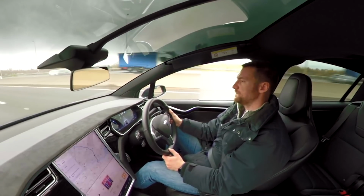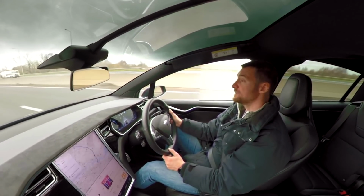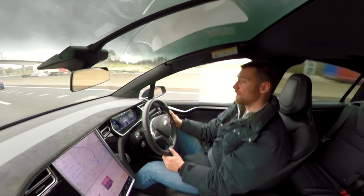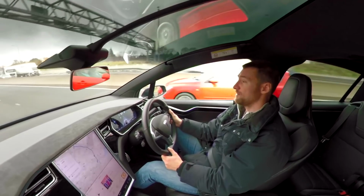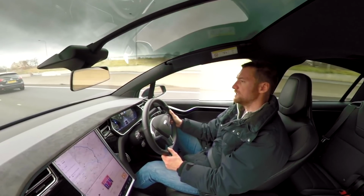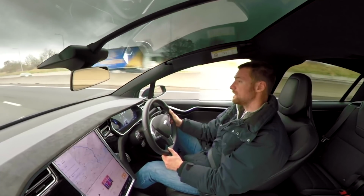In terms of the way it goes around corners, it feels great. It doesn't feel like a 2.5 ton 4x4, let's put it that way. I love this high driving position. You know, you've got this great panorama of what's in front of you. I really do. That's probably my favourite feature of the whole thing, I'd say. I don't think the looks on this car are quite as good as they are on the Model S, but you know, they're fine.